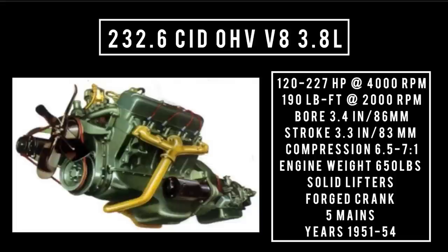232.6 cubic inch displacement overhead valve V8, 3.8 liters. It was good for anywhere between 120 to 127 horsepower at 4,000 RPM, 190 pound-feet of torque at 2,000 RPM, with a bore of 3.4 inches and a stroke of 3.3 inches. Compression could be anywhere from 6.5 to 1 or 7 to 1. The block and head were both made of cast iron. This engine weighed about 650 pounds, with a forged crankshaft, solid lifters, 5 main bearings. The years that this engine was produced was from 1951 to 1954. This engine could be found in the Commander as well as Studebaker trucks.